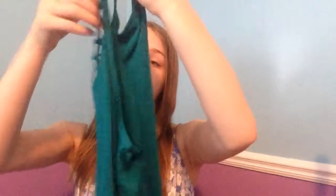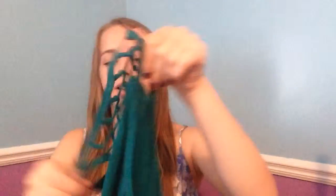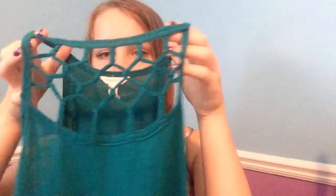The last store I went to was Aeropostale, and they were having really great deals there. I found this halter top for like $12, and this is the front. It has more of the cross stitch like at Marshall's, and it's just a plain blue. I just think it's really nice and really cute. I really like it.